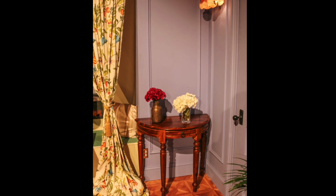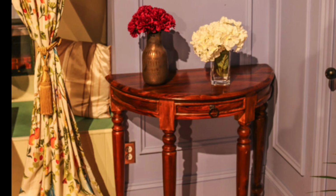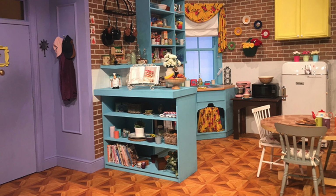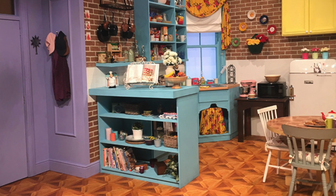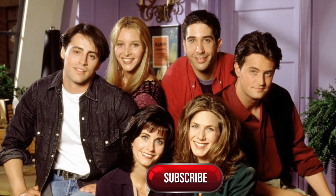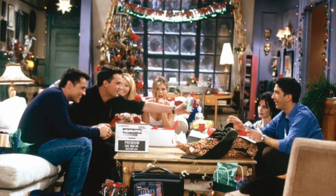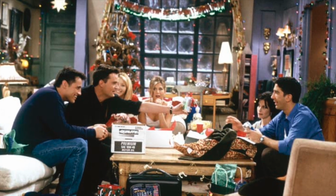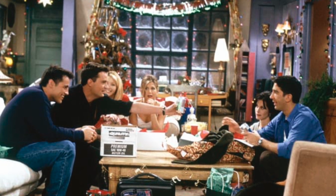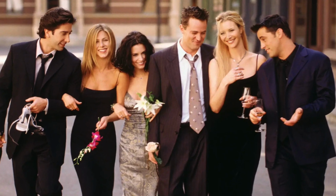Monica's apartment in Friends isn't just a setting, it's a character in its own right. From the iconic purple door with the yellow frame to the quirky decor, it has left an indelible mark on pop culture. The details, both big and small, tell a story of friendship, laughter, and the ups and downs of life in New York City. In the end, Monica's apartment is not just a fictional residence. It's a place where we all found a piece of ourselves and our own friends.